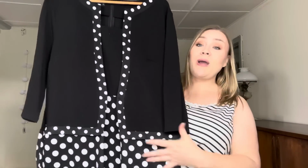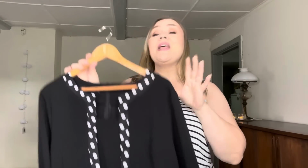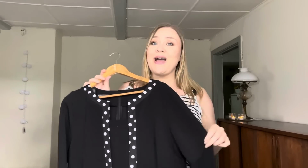I love the black and white together. I just think it's so, so elegant. Now the model is a pear shape and I'm an apple shape, and it does make a difference, but we'll see how it goes. It is a polyester dress, but we do have a good bit of stretch to it, which I really appreciate, meaning it'll be very comfortable to wear as well. Let's pop into it and see how it goes.